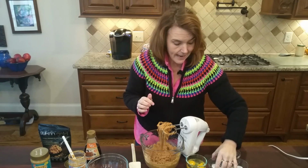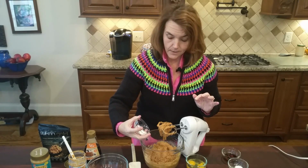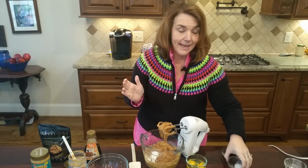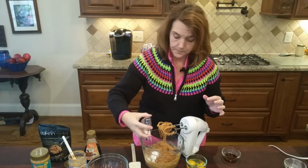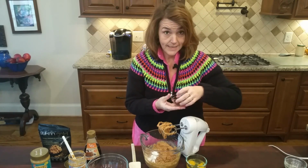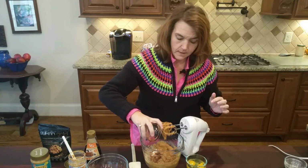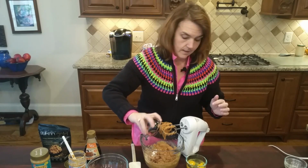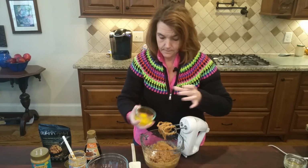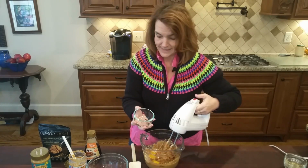To this, I'm going to add, again, I'm doubling it, a full tablespoon of baking powder, not soda, baking powder. I always say it wrong. And I'm adding a half teaspoon of salt. That just intensifies the flavor. And I'm adding a full tablespoon of vanilla extract. Oops. Okay. And I'm going to add 2 eggs. Okay, there are my 2 eggs. Let's mix it together.